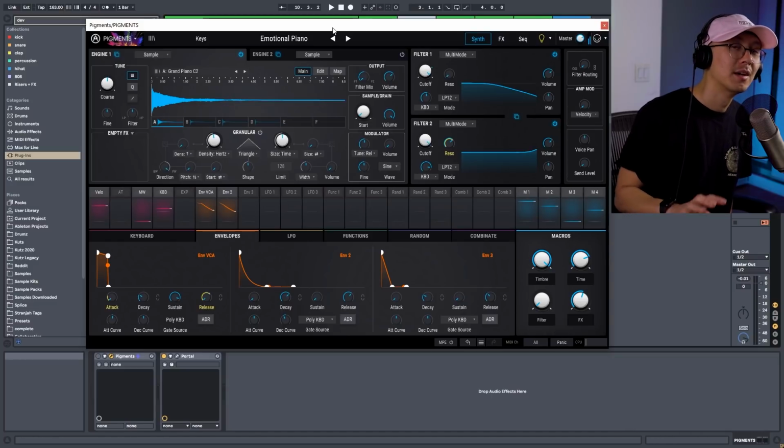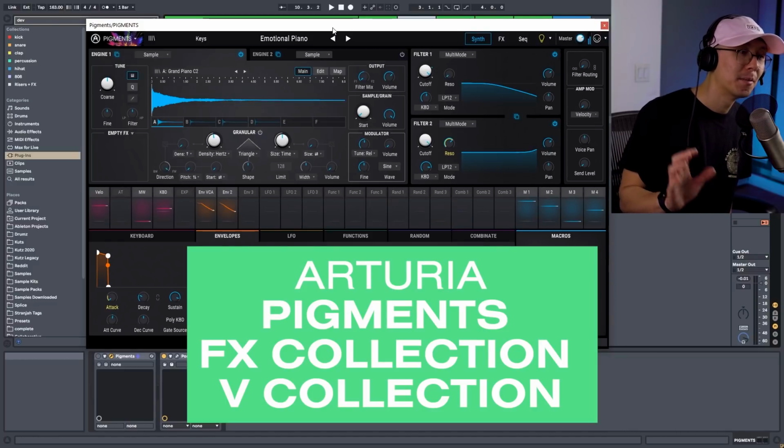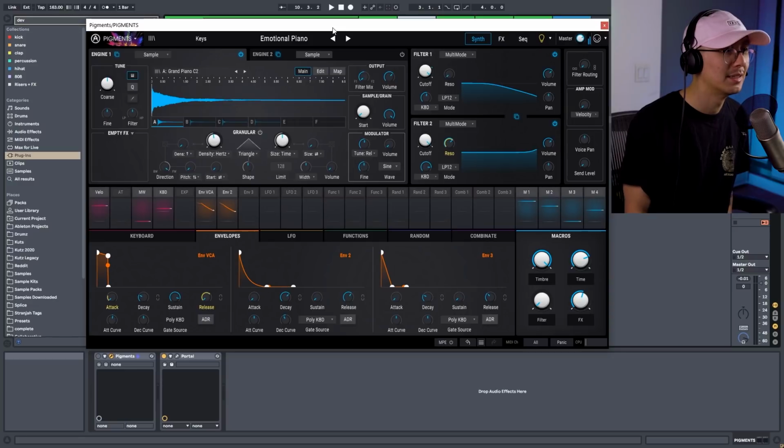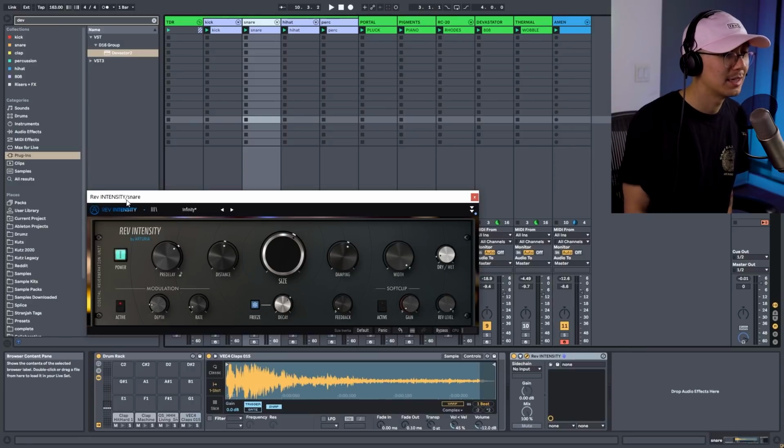Now, those are my top 5 picks, but I'm going to add one more for good measure because Arturia has been a brand I've been using for a while now. So their plugins are all on sale as well. So Pigments, you've seen me use a lot. It's a very beautiful synth and you can do some really great sounds with it. And this is on sale. Not to mention their effects suite is for sale as well.